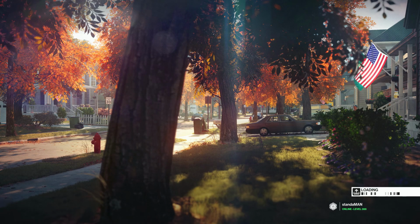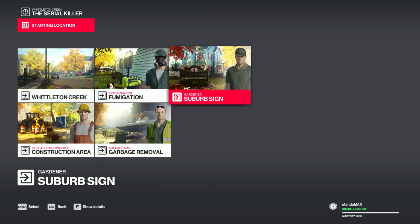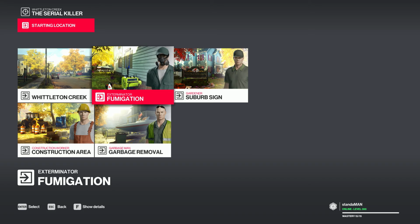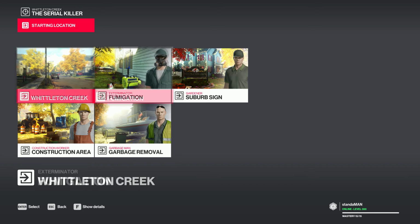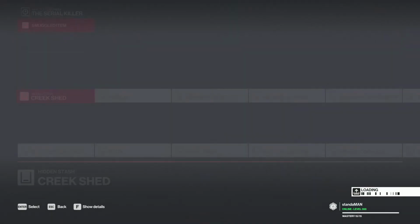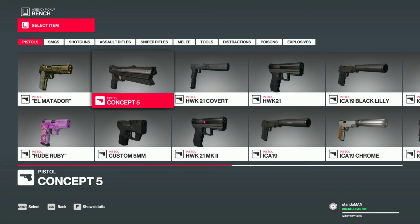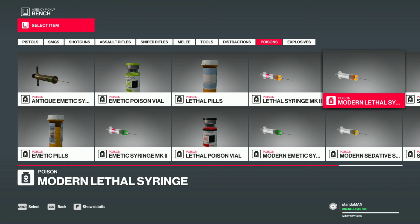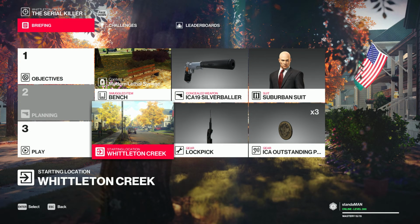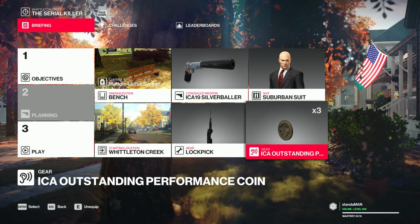So sometimes they will remove a starting location if it's going to make it too easy. So it looks like the party is probably going to be where he is. Either the party or the property that's on sale. But anyway, we're going to start at a certain corner. We are going to use the bench and bring a lethal syringe, because that's close to the starting location.